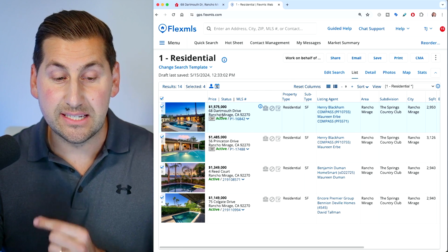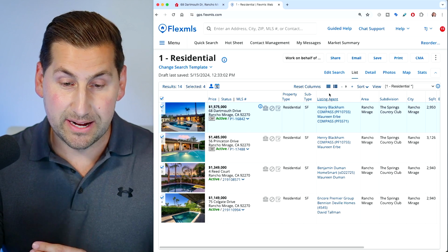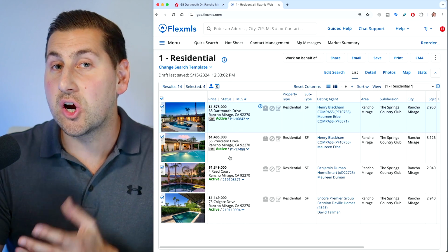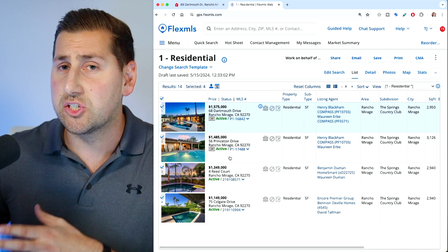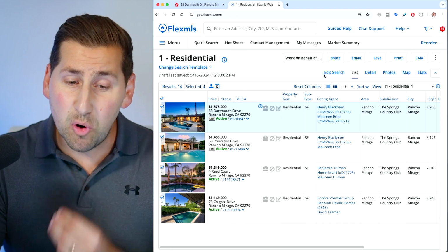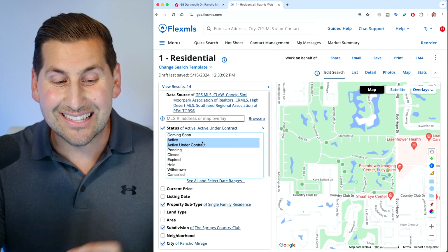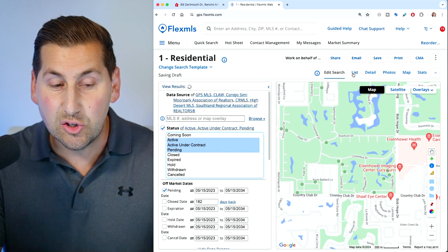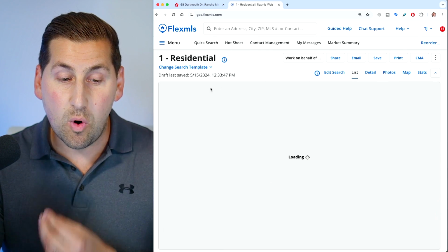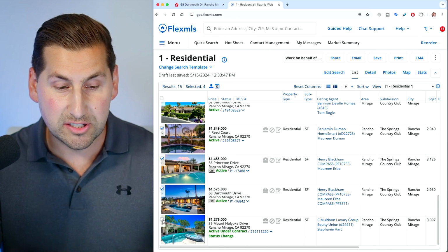One of them, 68 Dartmouth, is our comp, or that's our subject property. So active homes are good. If you're looking to sell or you're looking to buy, it's good to see what the market's currently doing. But what's important is seeing, are there any homes under contract? That's the next step. Any under contract or pending to be sold. The reason why is because we want to see what the homes that are pending are selling at.